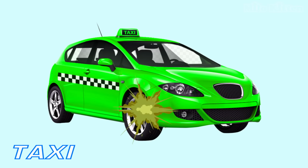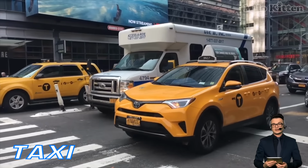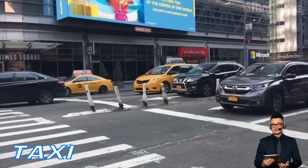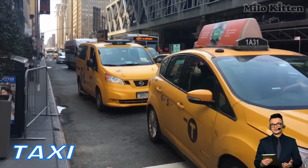Taxi. A taxi is a vehicle for hire with a driver, used by a single passenger or a small group of passengers. Customers can choose the destination upon request.